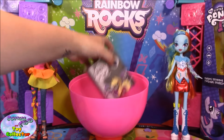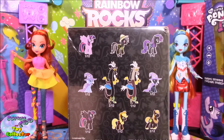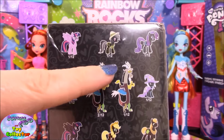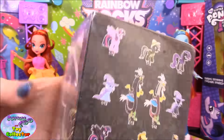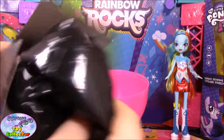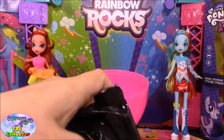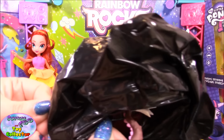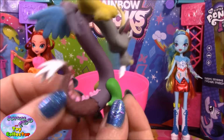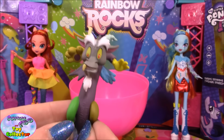So finally we have a Funko Mystery Mini. These are Series 2 and we have the full set apart from the normal Twilight and Daring Do Dazzle. So let's hope for one of those two today. Oh, it's not a Daring Do Dazzle or a Twilight Sparkle. We have Discord. So, not a new one, but he is still awesome.